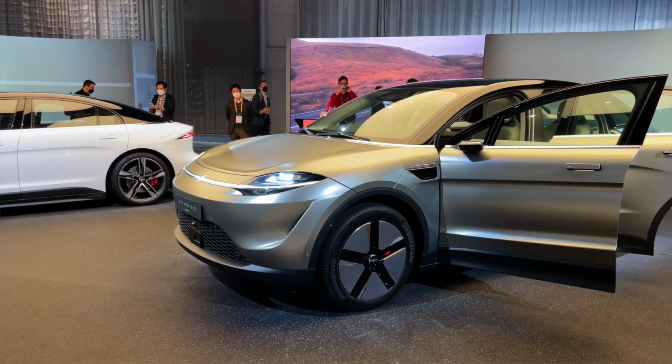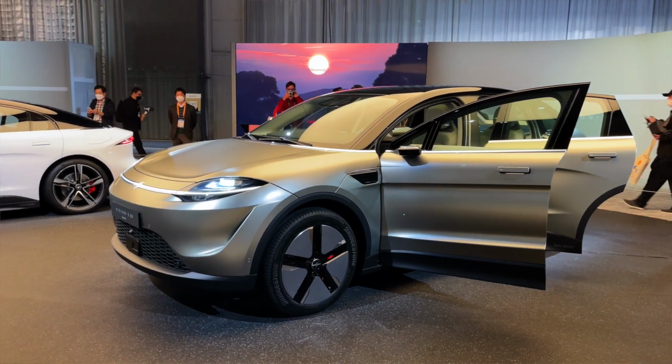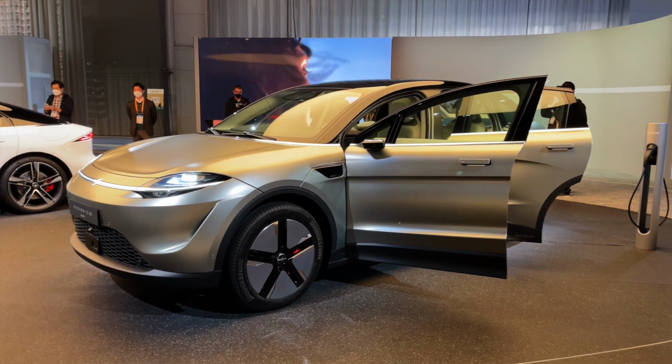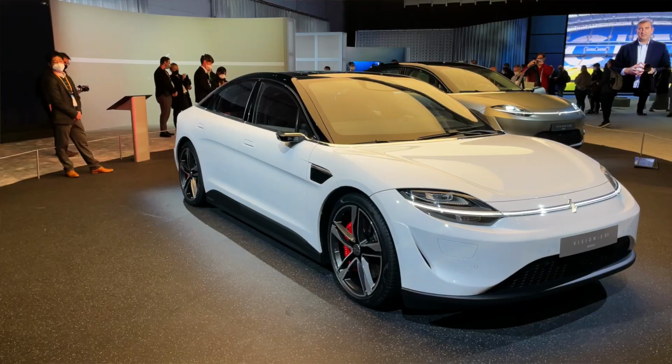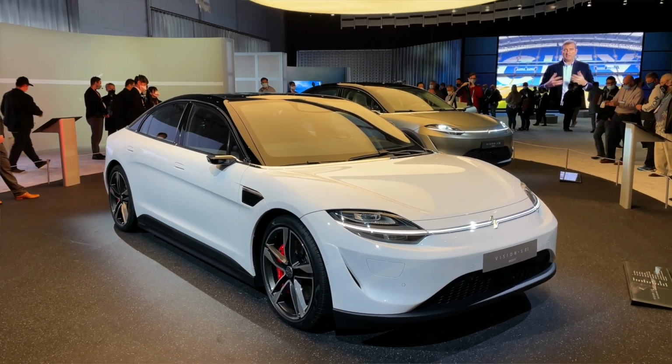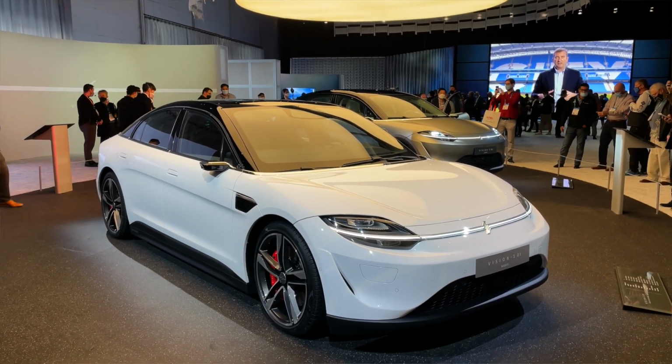Now, Sony was also there and they showed off two cars. These are two beautiful looking cars. I mean, I use the word beautiful too much. I don't know how to describe it. I was just in awe from how, I was gonna say beautiful again. The cars were just amazing to look at.